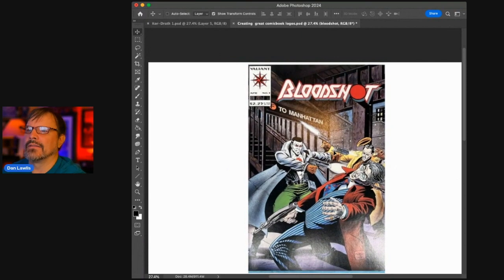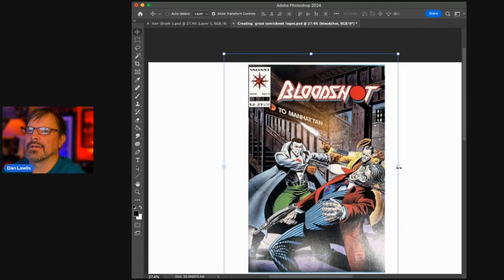Now, this one, I think actually did sell pretty well, but look at this logo. It's a pretty good logo, but look at that empty space. It doesn't fill the space. They don't know how to do good, effective comic book lettering, and it's just not fun. They should have either pushed it up to the top, or I would have stretched it down and made it big and bold.